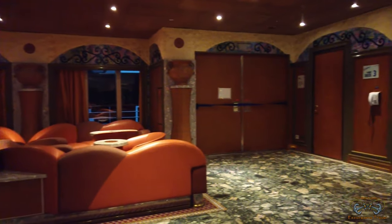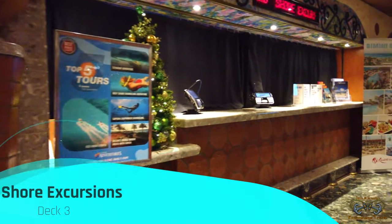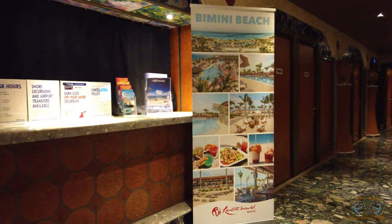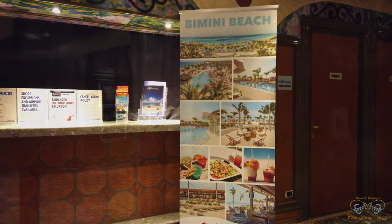Some more seating over to the other side here, and we are coming to our Carnival Adventures desk, or shore excursions. Here, if you have any questions on any shore excursions, or if you want to purchase a shore excursion, this is where you go.